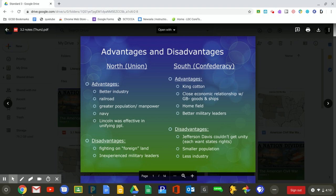The disadvantages would have been their president, Jefferson Davis. Jefferson Davis had a hard time trying to create unity because most of these states that were seceding are states that are breaking away. They're breaking away because they want to do their own thing. So the idea of states' rights is going to make it hard to create unity. Again, the South has a smaller population, and the South really doesn't have a lot of industry. Remember, the South is mainly focused on agriculture and especially on the growing of cotton. Make sure that you fill in your chart on your note sheet and you write down these advantages and disadvantages for North and South.